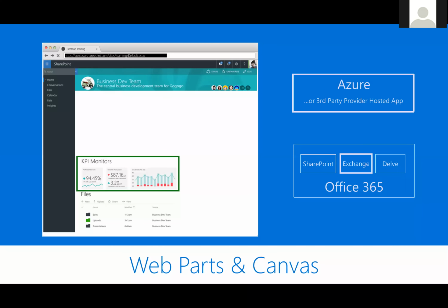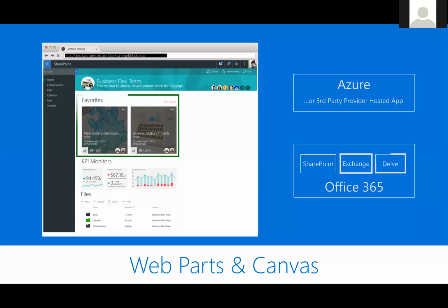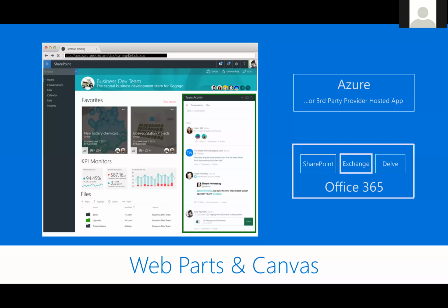Then you may want to have some KPI monitors. You can derive those from Azure or any third-party provider-hosted app. You may want some intelligence. So again, you can derive that from Delve, the Office graph effectively. So think about the Microsoft graph, that single endpoint for insights and intelligence. So you can bring that in there. But really the power of the framework enables you to pull all of these things together.